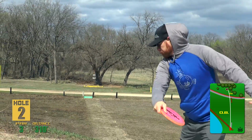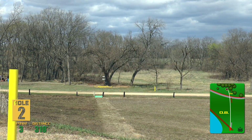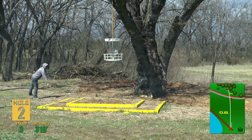Hole number 2 is a 310-foot downhill, somewhat of an island. You must clear the road. It's a very unique style of hole. Nice hanging basket. You can tell it's going to sway just a little bit if the wind is up. Keeping in mind this day, the wind was really up.